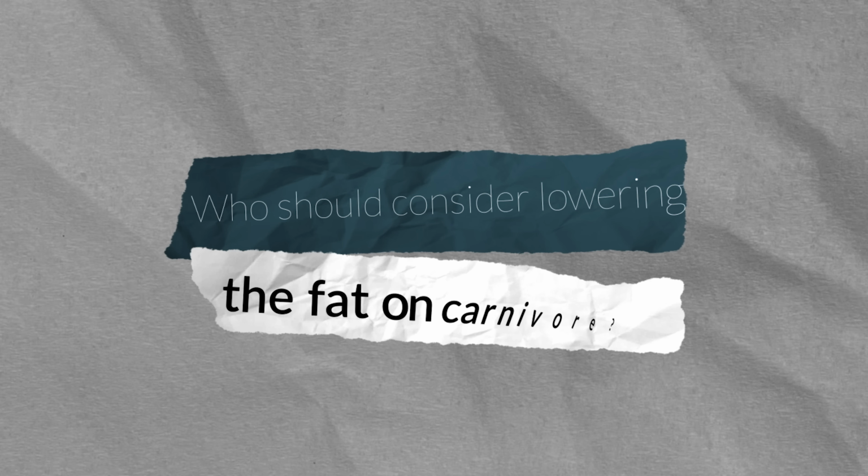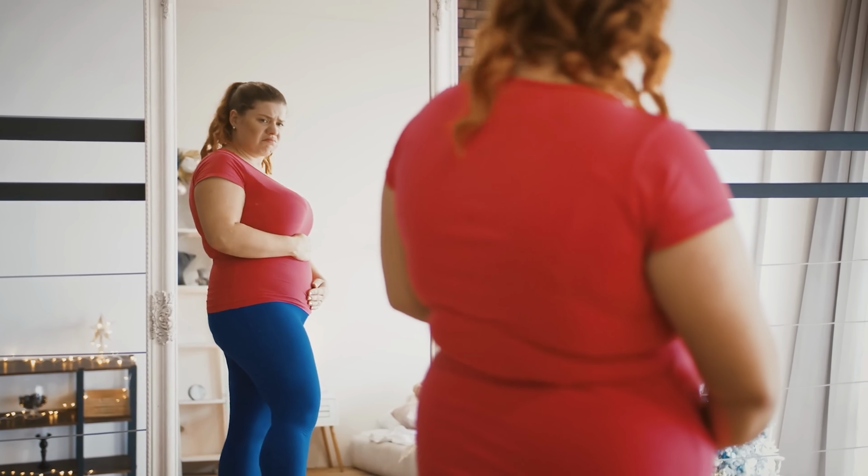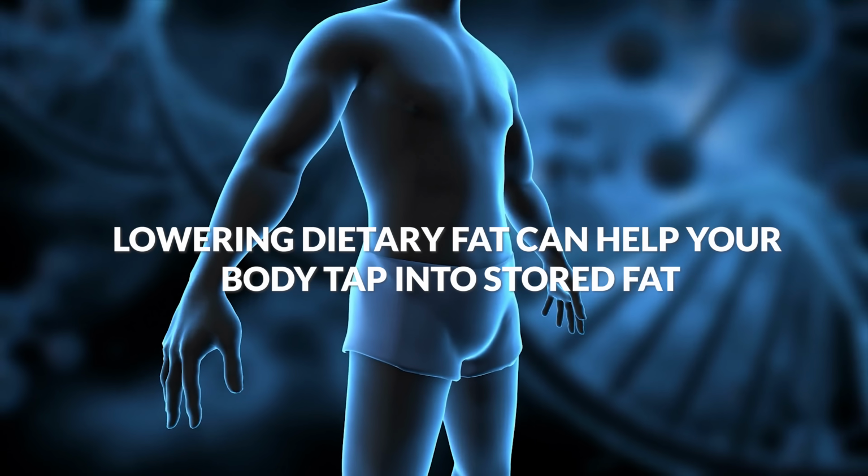Who should consider lowering the fat on carnivore? Well, first, if you're trying to lose body fat but your weight loss has stalled, lowering dietary fat can help your body tap into stored fat for energy.